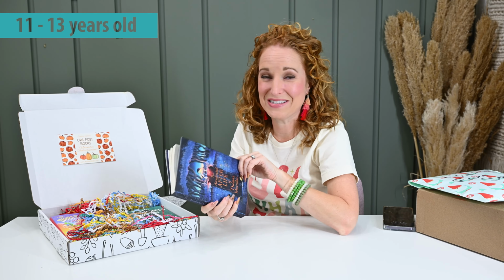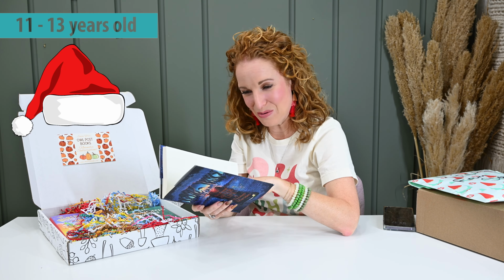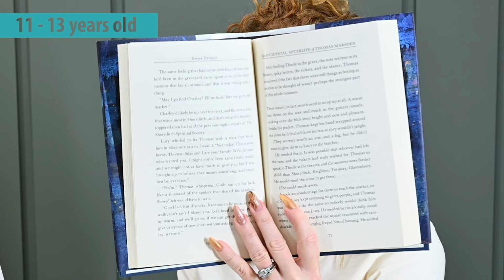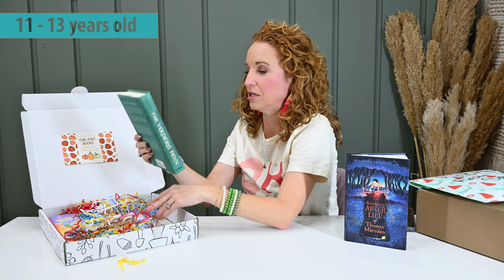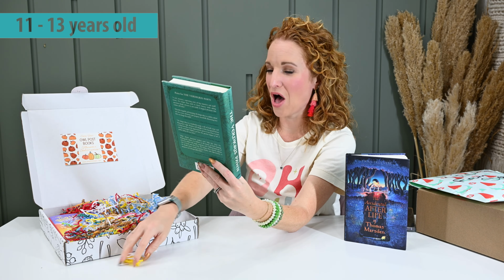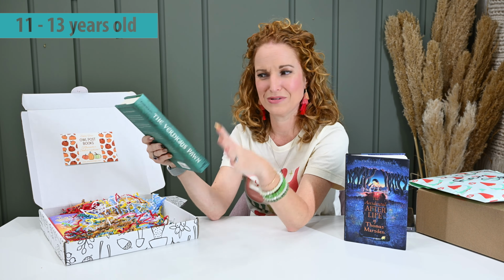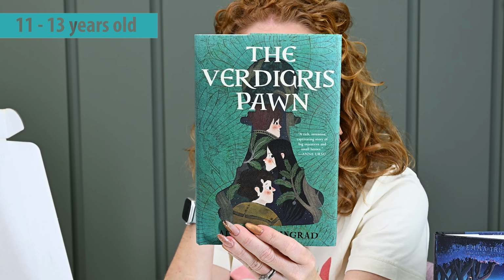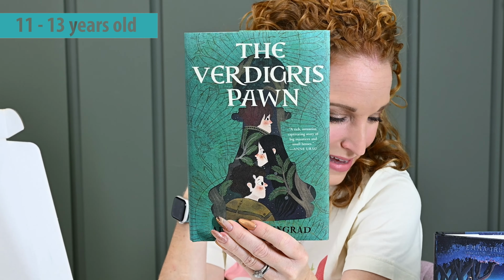So I'm going to tell you this. I am intrigued by this. This is a super cute, spooky book. This is what the inside looks like. Okay, what else? Oh my gosh. The Verdigris Pond, a rich, inventive, captivating story of big injustice and small heroes. The cover is gorgeous and perfectly matches my daughter's bedroom. Retail value, $17. I am digging these HarperCollins children's books.